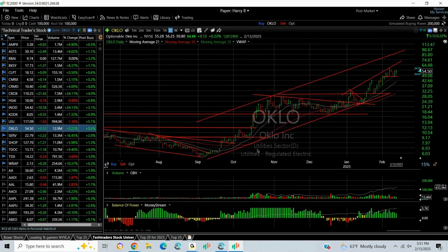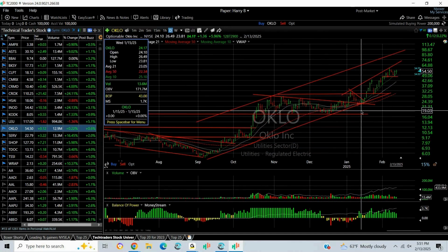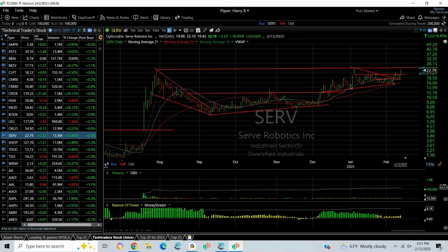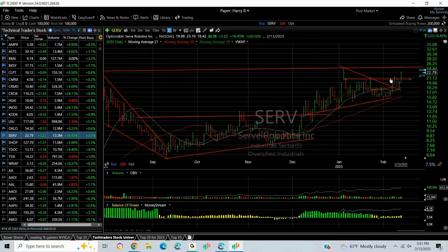OKLO, same thing here. Nuclear energy, strong surge, consolidate, pop, and wedge. We went long. It's moved from the 24 range to 59, believe it or not, and it's wedging in here. Next target, 73.4.